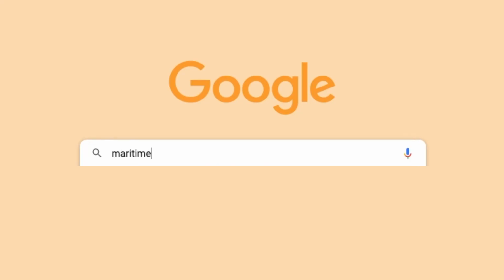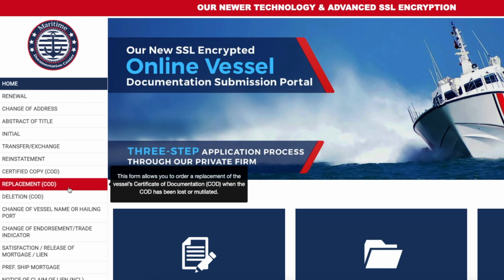To complete this form, first go to our homepage and then click Replacement (COD) on the left side of our site. It is typically towards the top. Once that form opens, there are certain disclaimers and facts that you're going to want to be aware of.